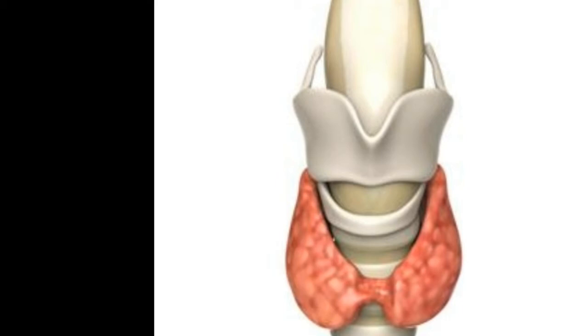As mentioned above, the thyroid gland is one of the largest endocrine glands found in humans. The weight of this gland in neonates is about 2 to 3 grams. In the case of adults, the normal weight of the thyroid gland should be between 18 to 20 grams.